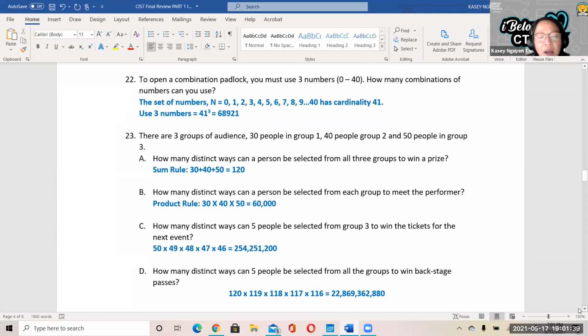For 23D, how many distinct ways can 5 people be selected from all of the groups to win backstage passes? So when we look at all the groups, that's 120 from question A. So we would start there. And again, we're selecting 5, so we are multiplying. So we would do 120 times 119, remove one person, times 118, remove another one, times 117, remove the last one, times 116, which gives us the output. So that's from all 3 groups.